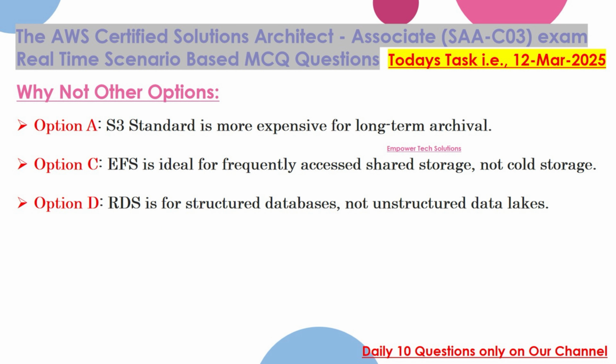Why not other options? Option A, S3 Standard is more expensive for long-term archival. Option C, EFS is ideal for frequently accessed shared storage, not cold storage. Option D, RDS is for structured databases, not unstructured data lakes.